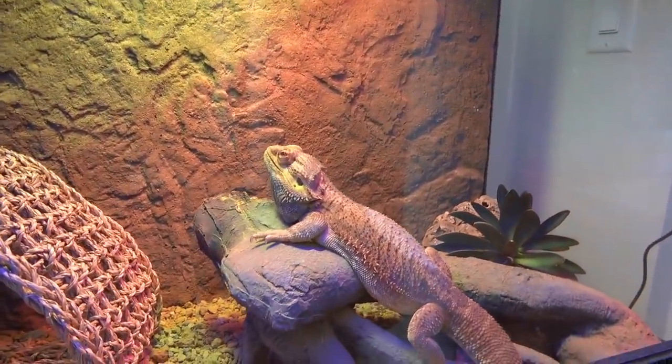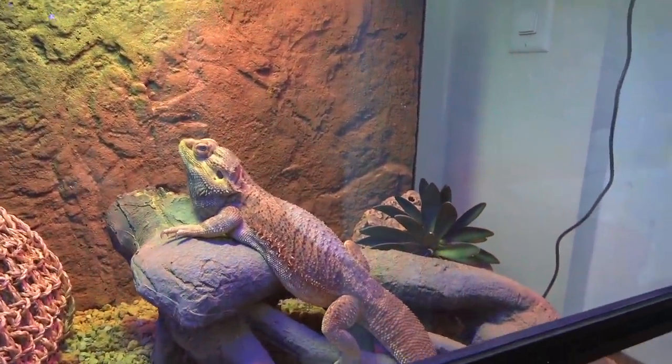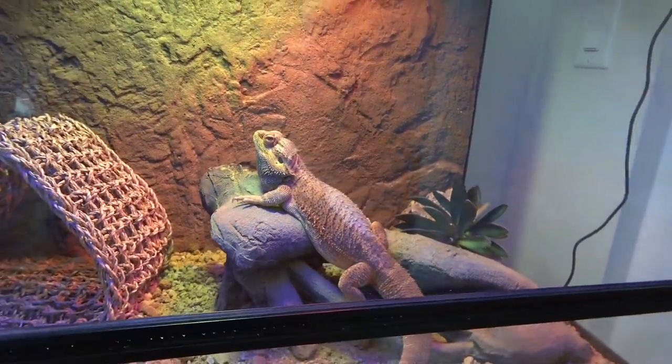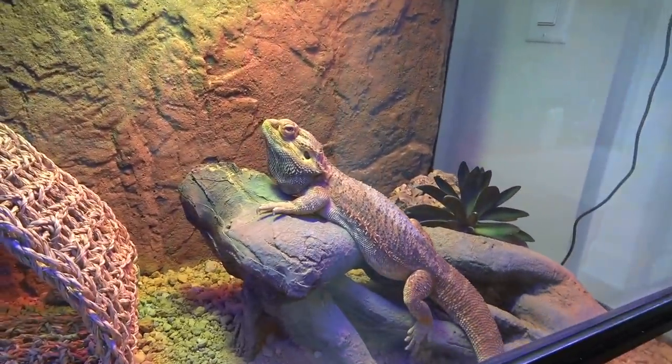Look at Murray right now. He's living his best life. He's just chilling out under his heat lamp. He had a nice bath and a nice meal today. Just a good old time for Murray Begadino. When he puts his mouth open like that, he's happy, he's smiling. That's what that means. You made that up. No, you didn't know that?